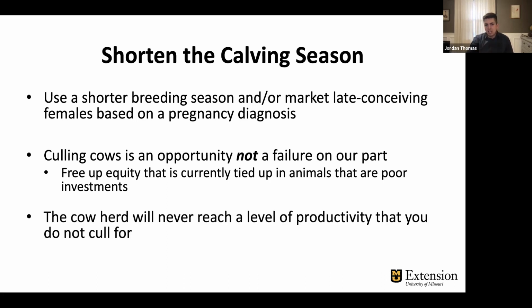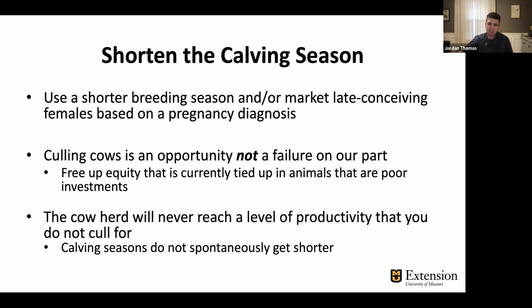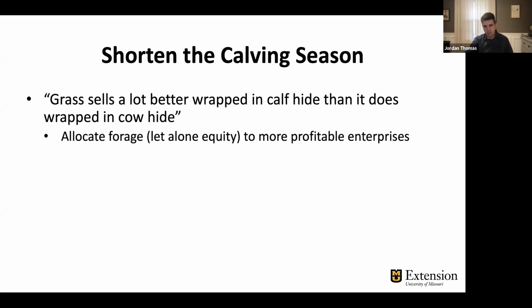And I really think that the cow herd will never reach a level of productivity that you don't cull for. At some point, all of this has to come down to culling. And maybe that's the most valuable reproductive technology, or at least an answer I might give you on one day. But we really do have to be ruthless cullers for reproductive productivity. And I think reproductive management, in terms of the technologies that we use, the tools that we use, synchronization and AI, helps us identify fewer of those long-term. But ultimately, we have to do that because the calving season just doesn't get spontaneously shorter.